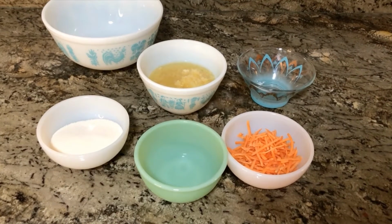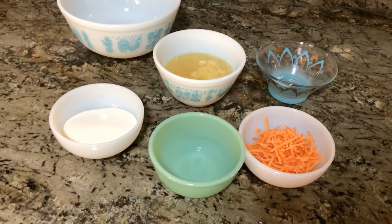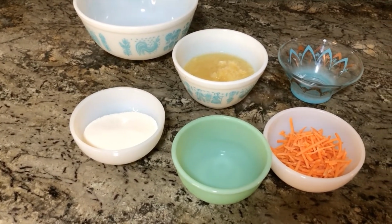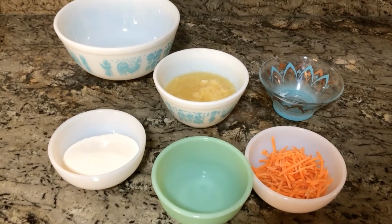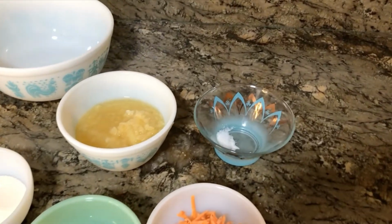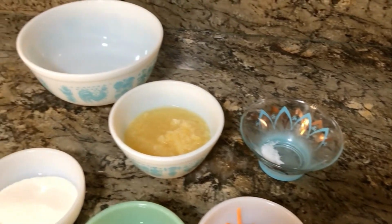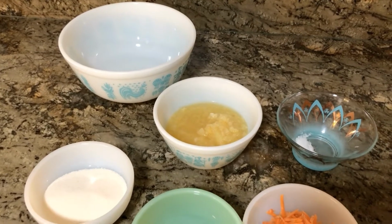Alrighty, so for the ingredients, we have 1/2 cup of shredded carrots. We have some cold water, I believe that's 1/2 cup as well. Then this white powdery stuff is the gelatin, the lemon gelatin. And then we have 8 ounces of pineapple. And in this little chip and dip bowl, we have 1/8 teaspoon of salt. And the bowl in the back is what we're going to mix this lovely creation in.